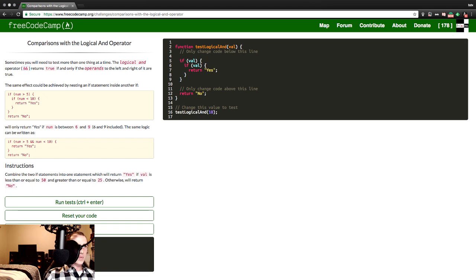But that's a thing. What are we looking at here? So something about true, yes, both sides have to be the same. A lot of repeat info that we've seen.